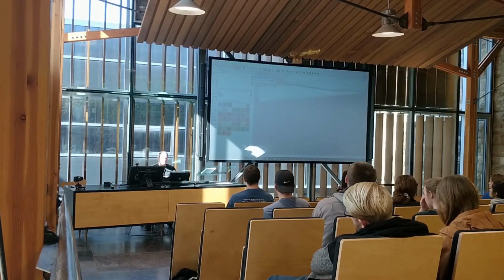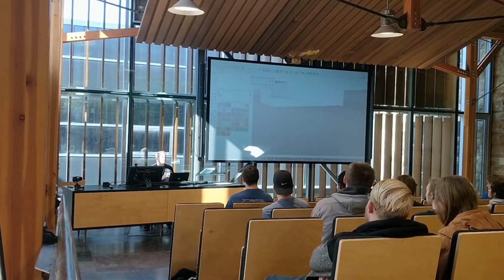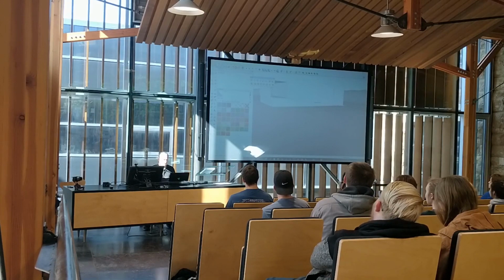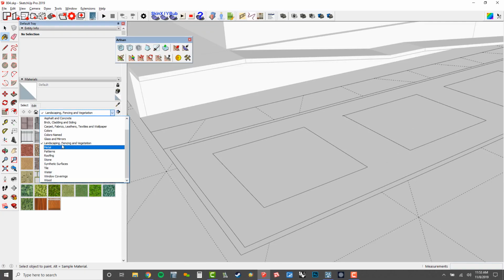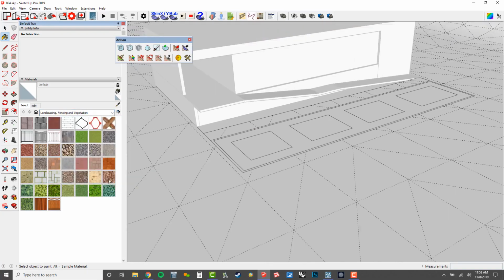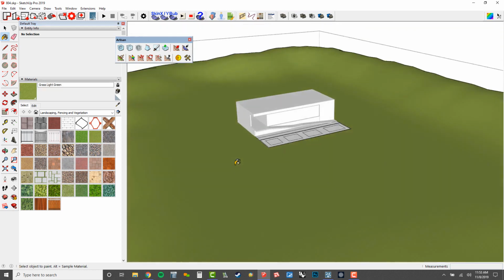But me personally, I think that SketchUp is just a very powerful design and modeling tool. And then I like to present using Lumion. All right. So I'm going to go with some of these generic textures. I'm going to use landscaping, so we can just kind of go in here. I'm going to turn off our hidden geometry, pick a grass material, and then click on there.